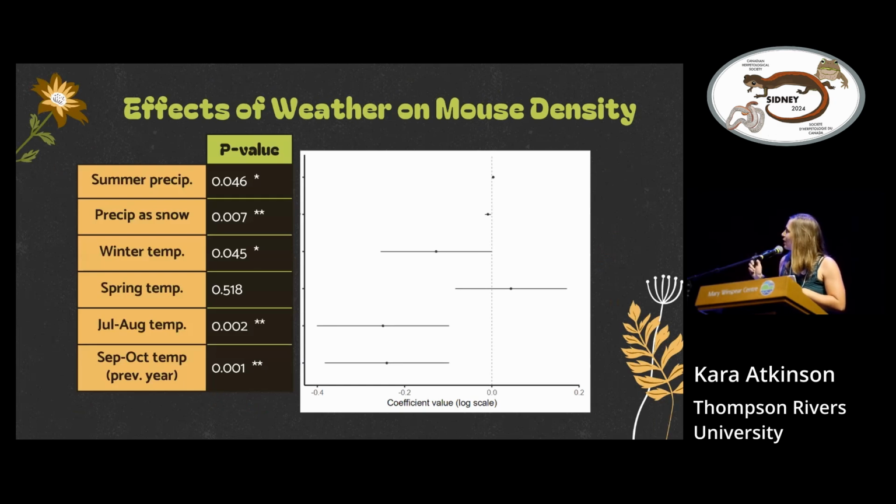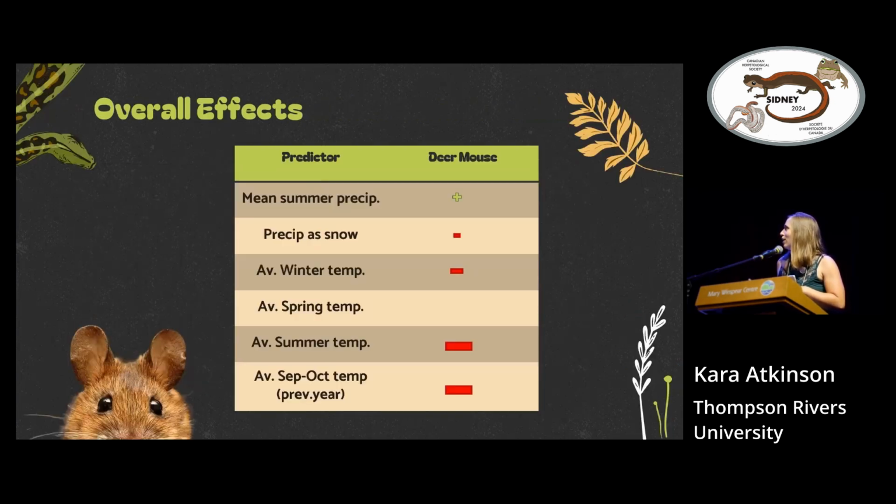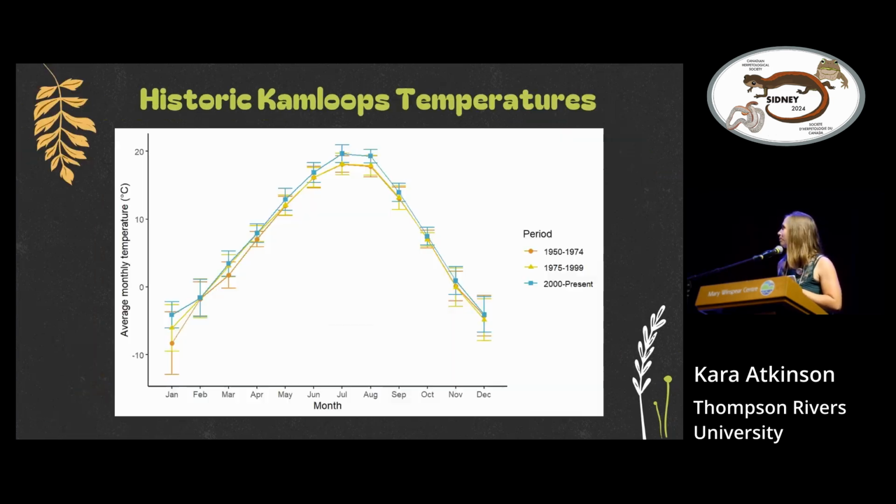So what you can see here is that the summer precipitation and the snow had small but significant impacts. Some maybe from winter temperature, but what I really wanted to look at is the July and August temperature and the September-October temperature. So those had really strong negative impacts. When the summer was hot, we had a drop in population almost every time.